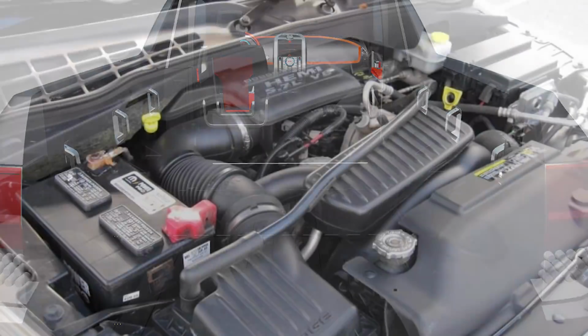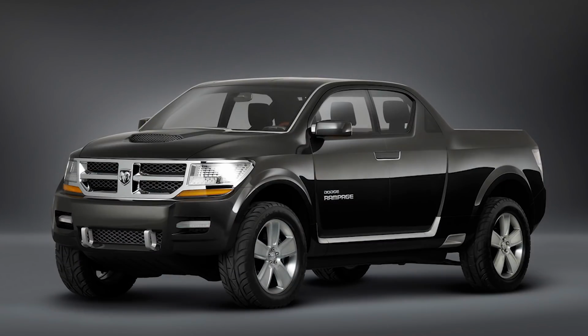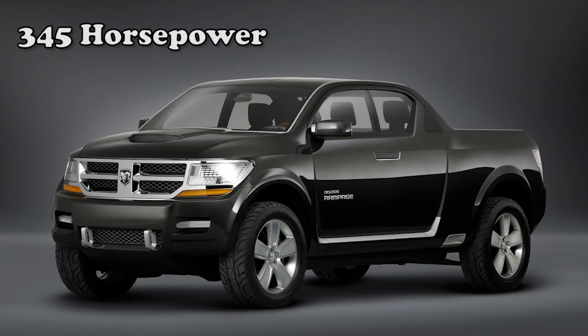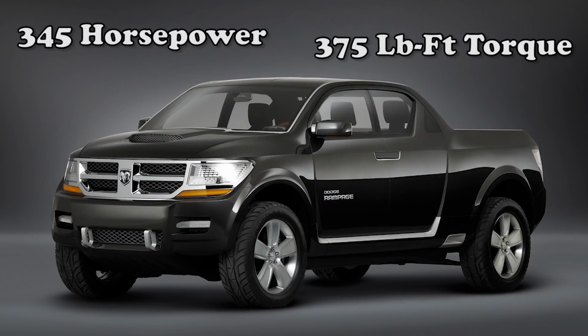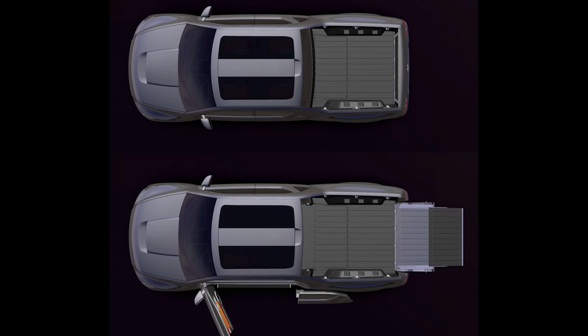There aren't many performance specifications, but we're going to use the 5.7 liter V8 Hemi in this 5,000 pound truck, and that would have had 345 horsepower and 375 pound feet of torque in this model. And also it would have had a 5-speed automatic transmission and front wheel drive.